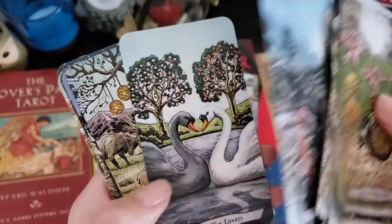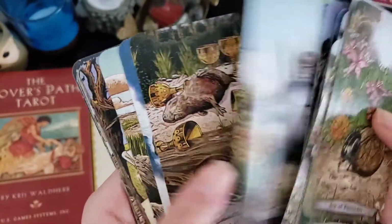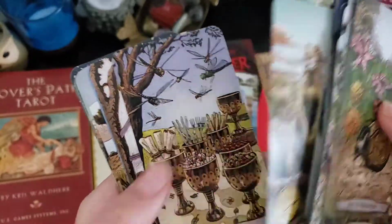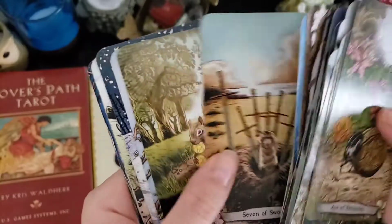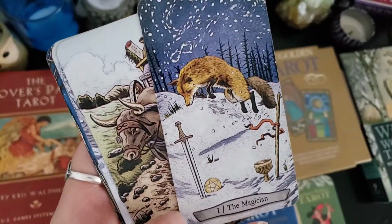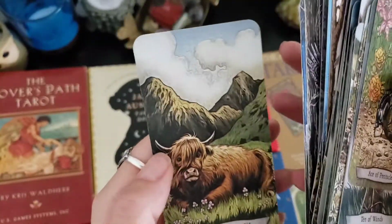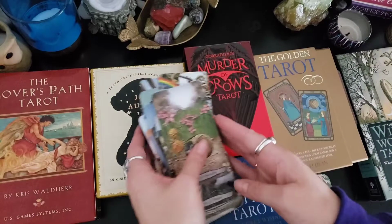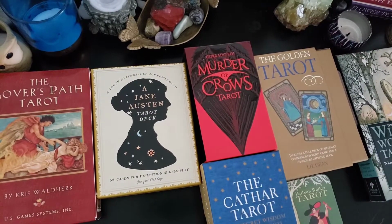The King of Wands. So there's some interesting interpretations here for sure. If you're looking for an animal deck, it's definitely, oh, this one. I love the Magician. It's definitely worth checking out. So that is the Animal Totem Tarot.